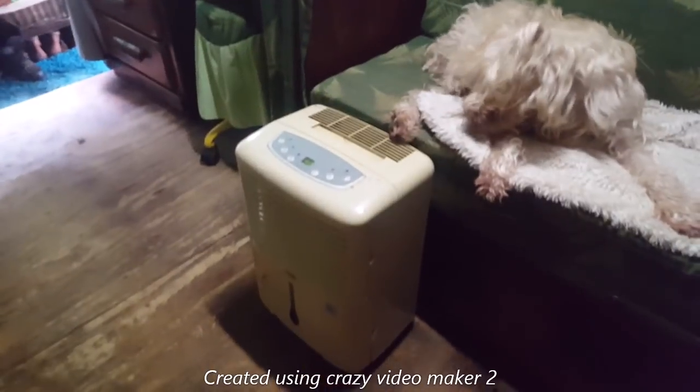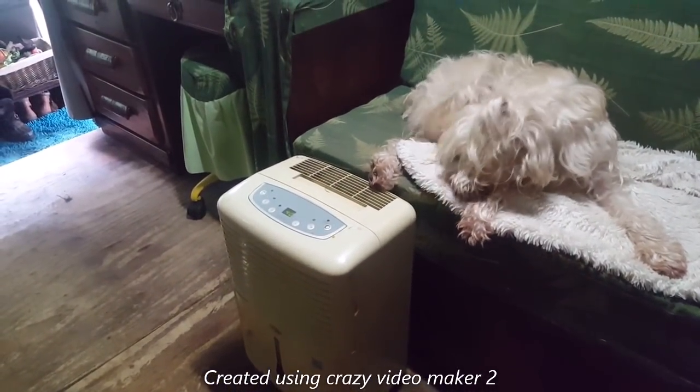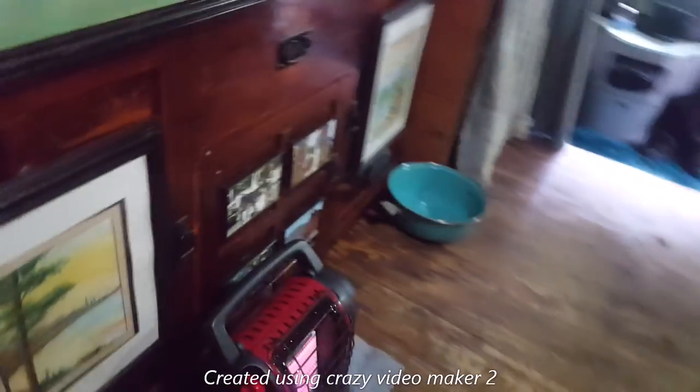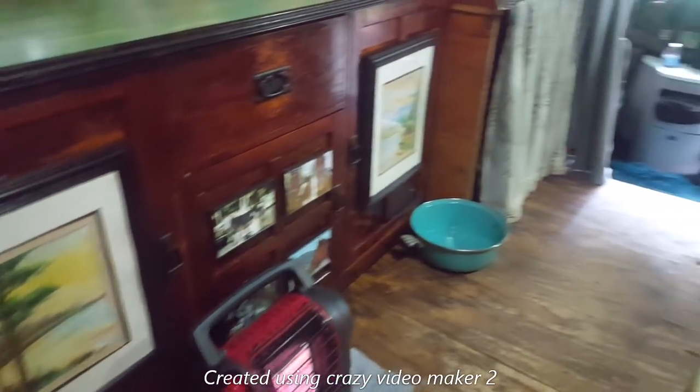I've got the dehumidifier here. It takes up more space than I like, but it is absolutely vital to our survival with the Mr. Buddy heater. It keeps my bus from crying.